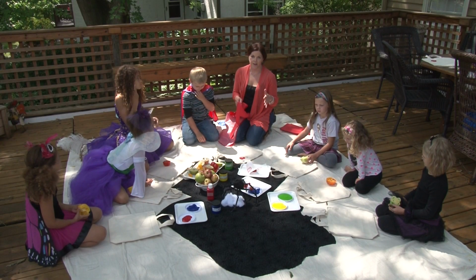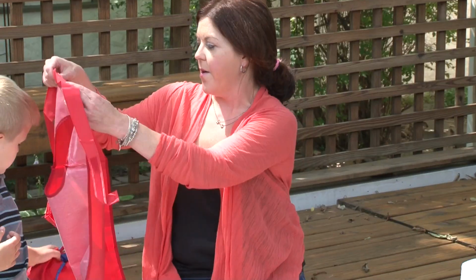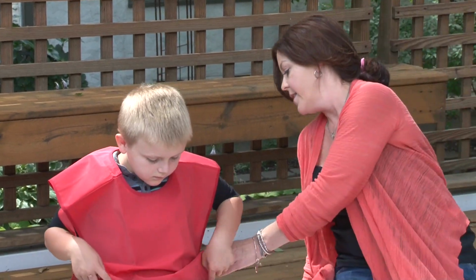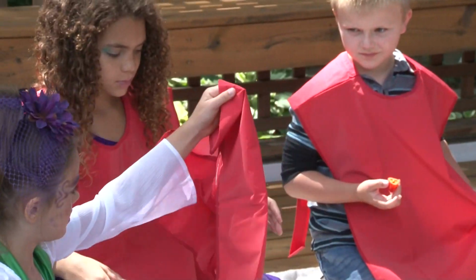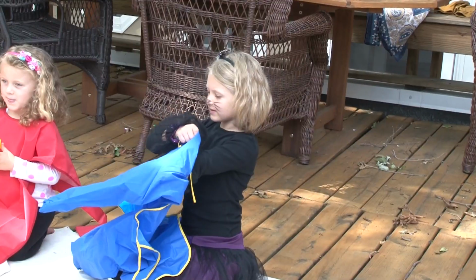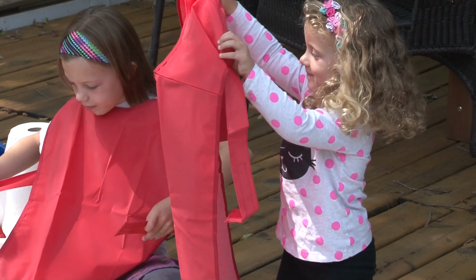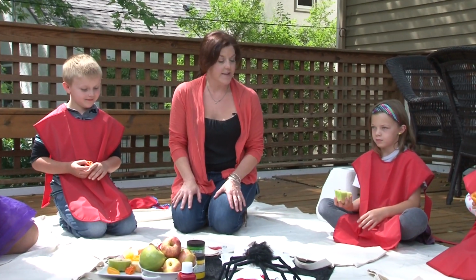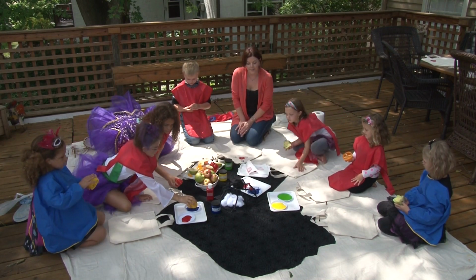Before we get started with the paint, since we're wearing costumes and we don't want them to get dirty before the big trick-or-treating day, we're going to put on these paint smocks. So here you are. There you go. And these are nice because they're just really simple. Ready to get started with the paint? Yeah. So not too much paint on your fruit or veggie, and then when you get tired of the shape you have, you can grab something else.